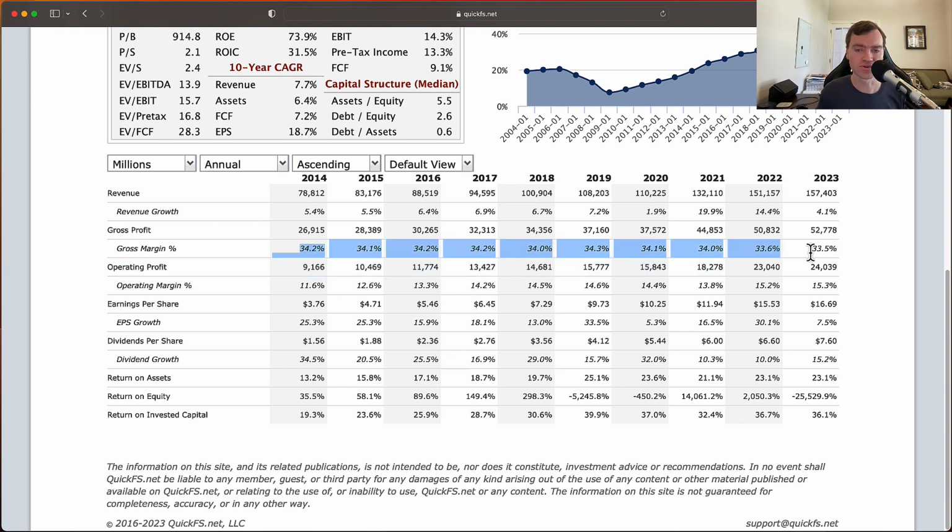Gross profits being pretty stable, right around 34%. The more stability you see on a gross profit margin, the better the business tends to be. That means it's very predictable. 34.2, 34.1, 34.2, 34.2, 34.0, 34.3, 34.1, 34.0. If you've seen a lot of my videos, you know this is not normal.